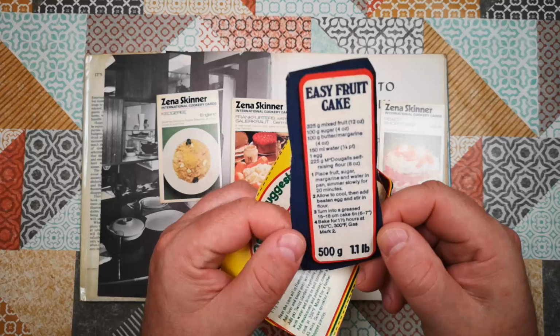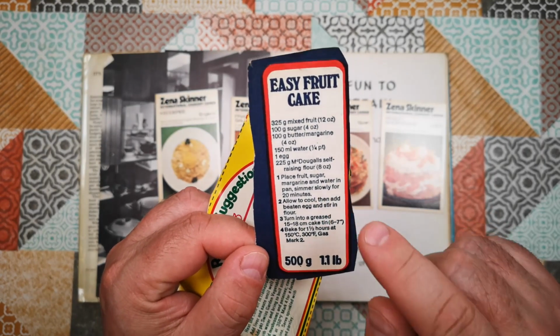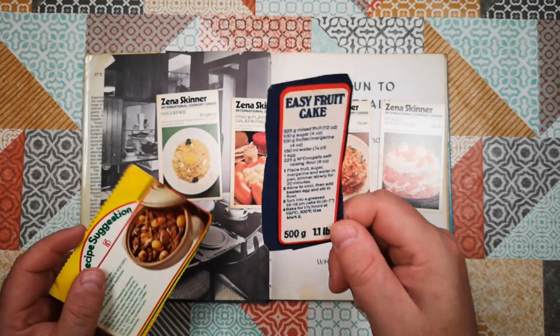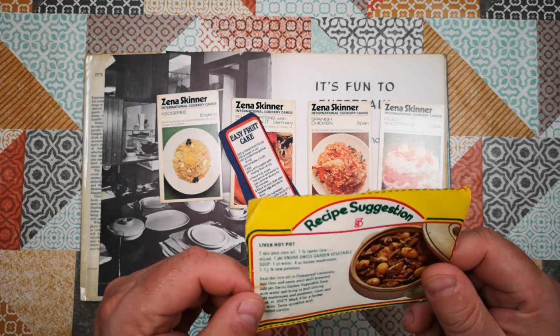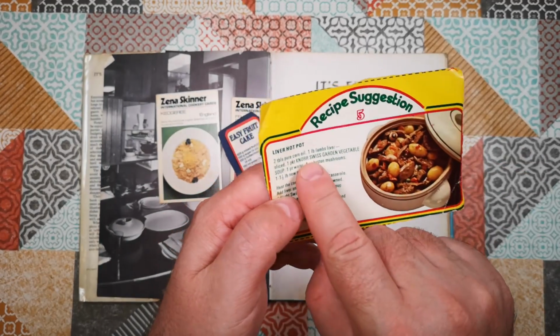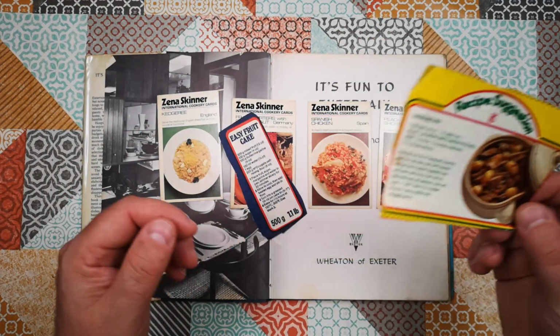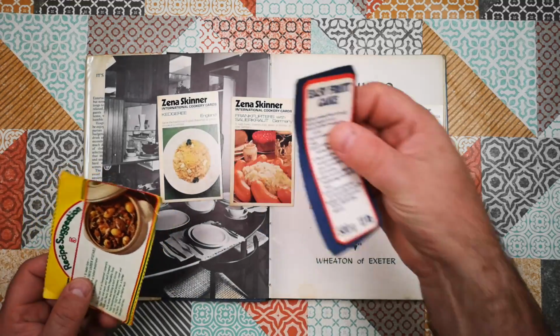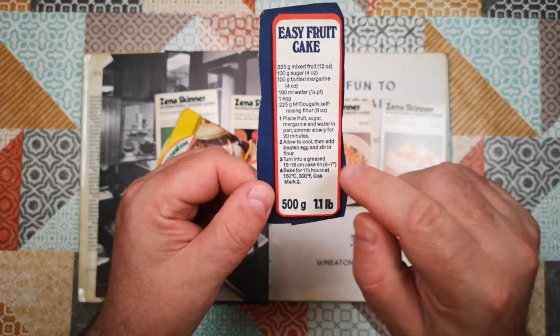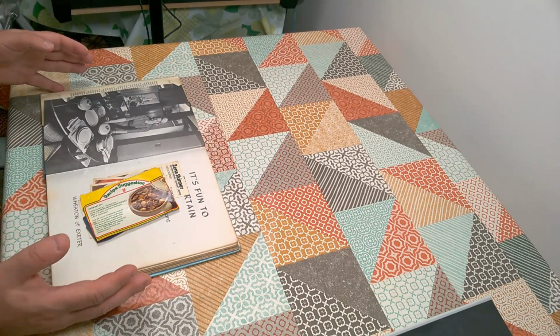And then that's been snipped out of a flour packet, so that's a fruitcake mix. We might have a go at that sometime in another video. And we've got a liver hot pot recipe there, which has been snipped out of probably a Knorr soup packet and saved as well. So yeah, we might have a go at some of these recipes. I think probably the fruitcake sounds interesting. That's been cut out of a McDougall's flour packet. Anyway, that is not the main joy of this book.